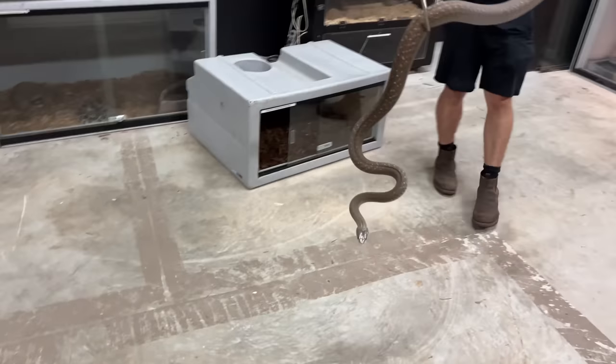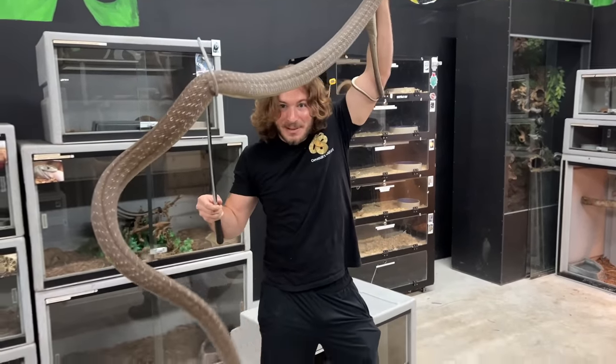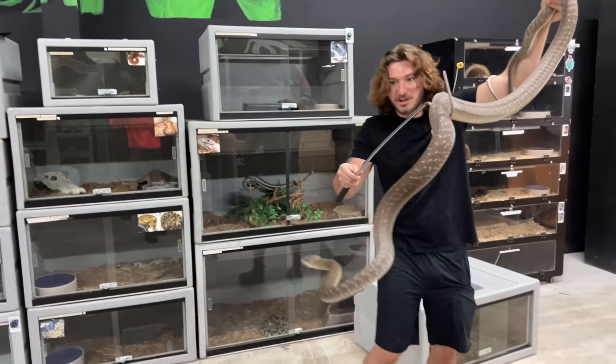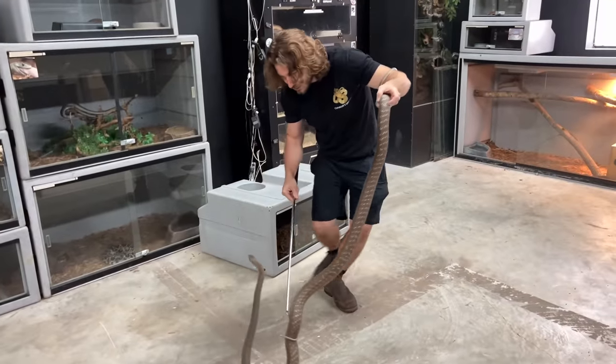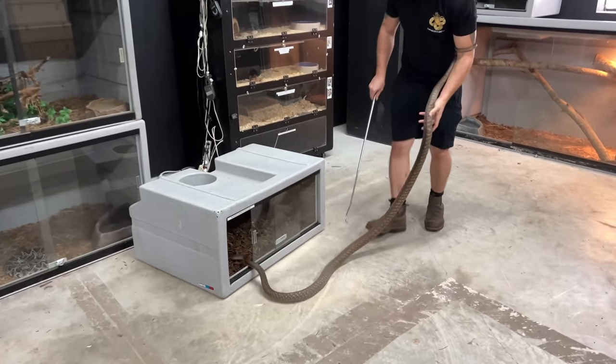She becomes a cranky, cranky snake. Look at that beautiful, big Black Mamba. How crazy is that? I can't believe I got a Black Mamba this big in the collection. It's just so cool, but also really dangerous. So let's show her where she wants to go. Hide away right inside that cage.